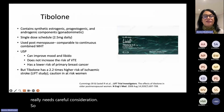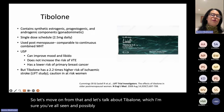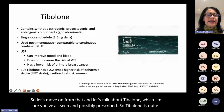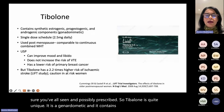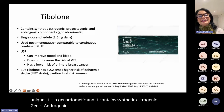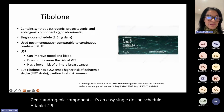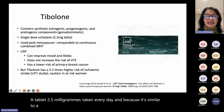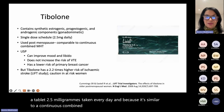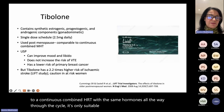So let's move on from that and let's talk about Tibolone, which I'm sure you've all seen and possibly prescribed. So Tibolone is quite unique. It is a gonadomimetic and it contains synthetic estrogenic, progestogenic and androgenic components. It's an easy single dosing schedule, a tablet 2.5 milligrams taken every day. And because it's similar to a continuous combined HRT with the same hormones all the way through the cycle, it's only suitable for postmenopausal women.